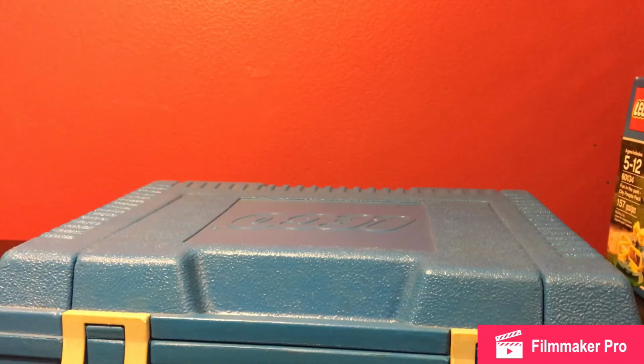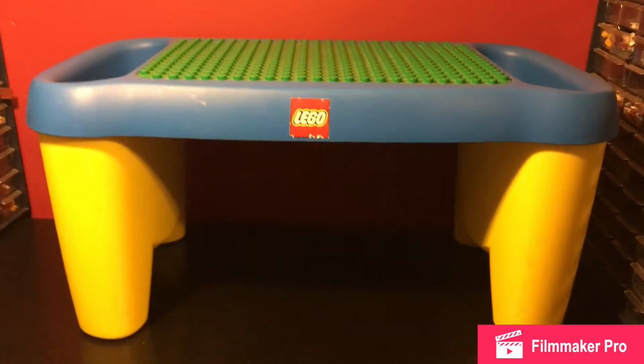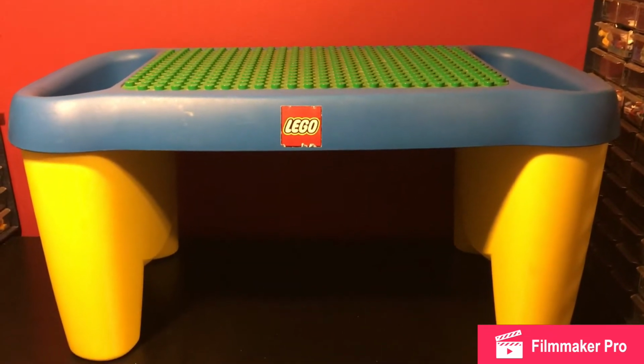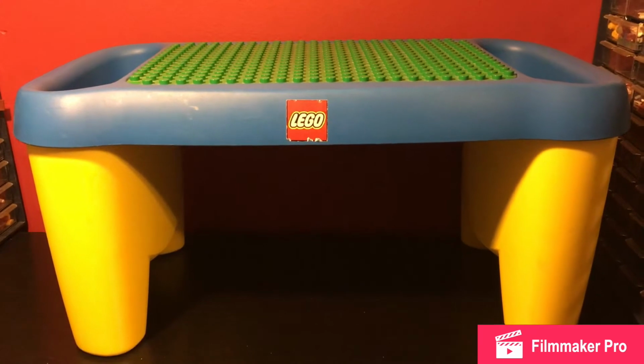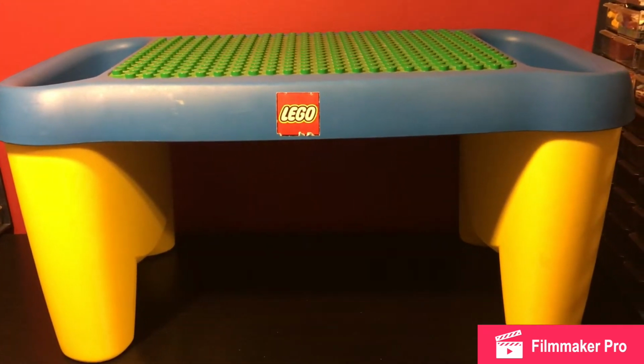Moving on to the next bit. Alright, so this is pretty self-explanatory. It's one of those little, like, lap table sets for kids. It's for Duplo pieces, and it was super cheap, and that's really the only reason I can give to why I bought it, but now I have it and it's in my collection, so let's keep going.